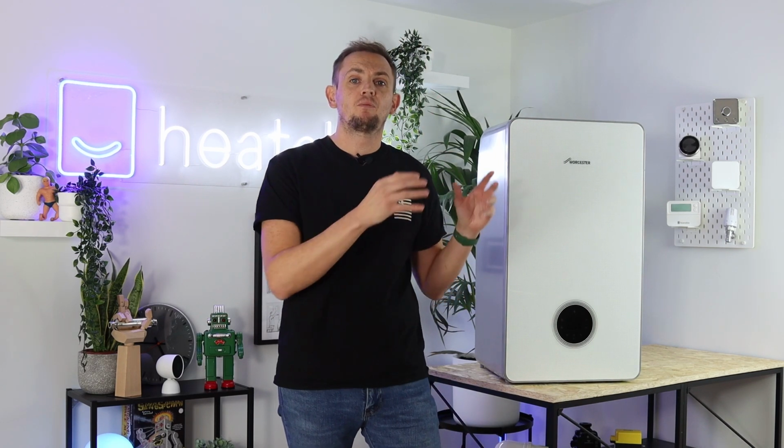So like we said before, the boiler comes in two different versions. You've got the Life and you've got the Style. Now the internal mechanics of both boilers and the power ranges are identical, so there's nothing internally that's any different. The difference between the products is the aesthetics.